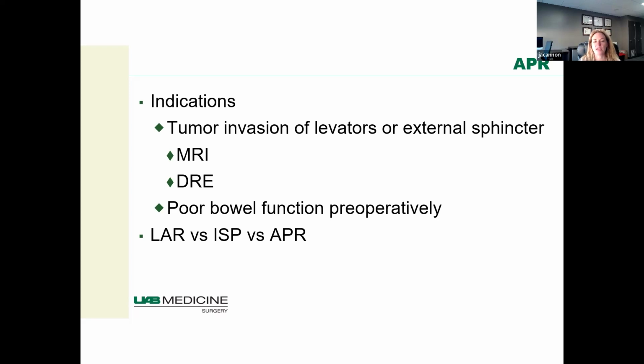I will say, however, that I still think a digital rectal exam is, for me, the most important thing in determining whether or not I can reconstruct a patient. So if a tumor, regardless of the location of the tumor, if it feels fixed and feels like it's not mobile from the pelvic floor, or I can feel that it's growing into the sphincters, then that would be a patient that I would say requires an APR.